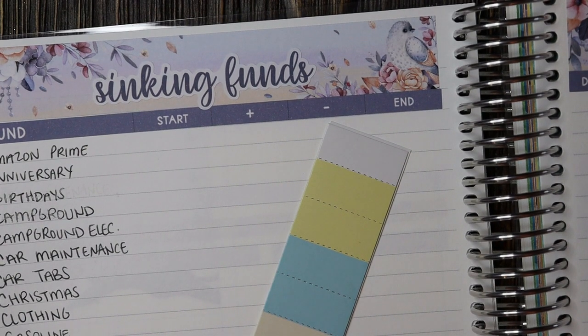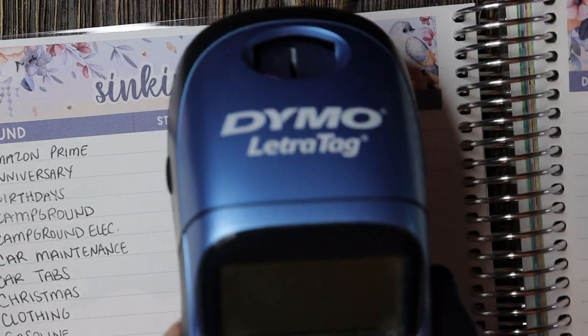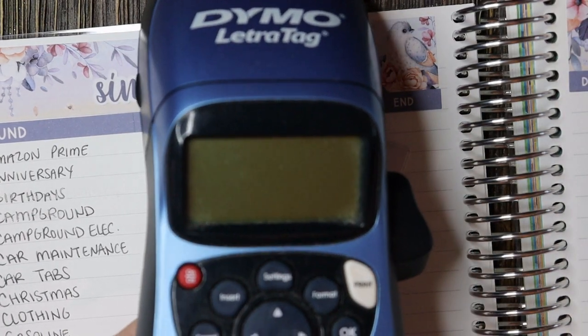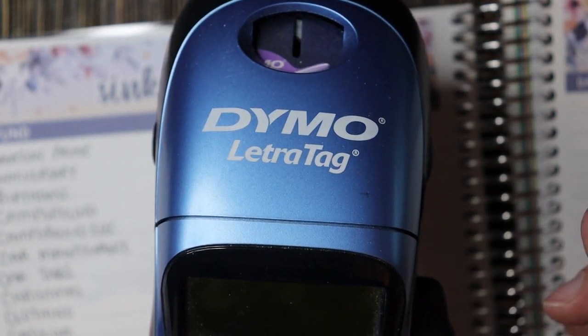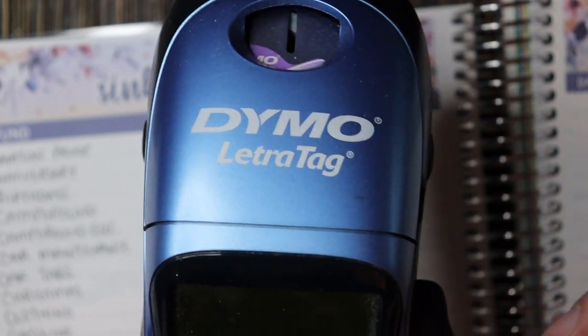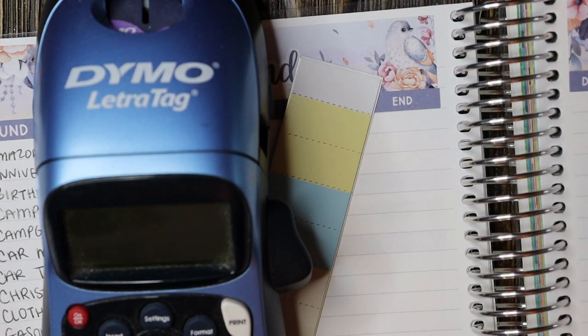So I have my label maker here. It's just a Dymo, a super affordable label maker. It's the cheapest one I could find on Amazon. In here I have some clear label paper, and I'm just going to start making labels for these, and I'll get them stuck on, and I'll get my folder all set up.